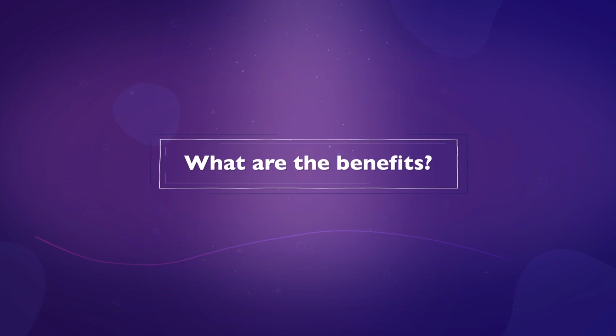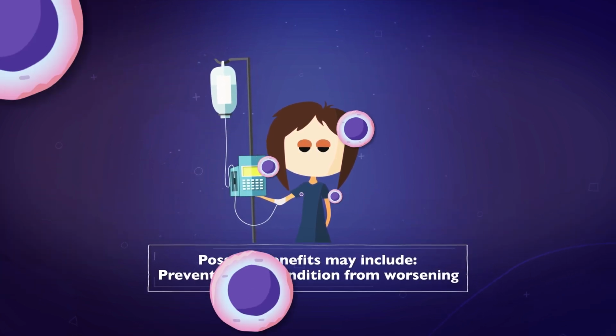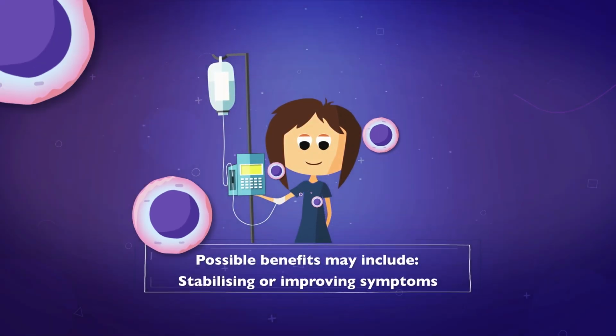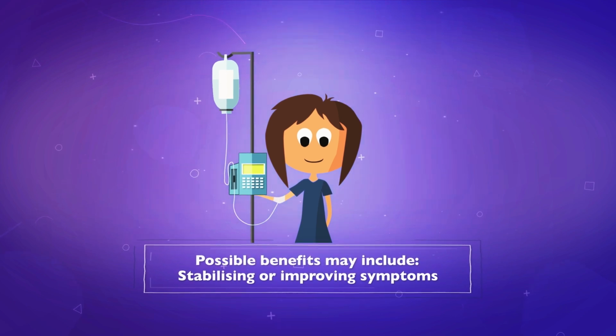As for the benefits of stem cell therapy, they all depend on the exact type of therapy. Possible benefits may include preventing the condition from worsening and stabilising or improving some symptoms. If you are thinking about stem cell therapy, you may like to use a checklist to help you explore the risks and benefits for your child and talk to your doctors.